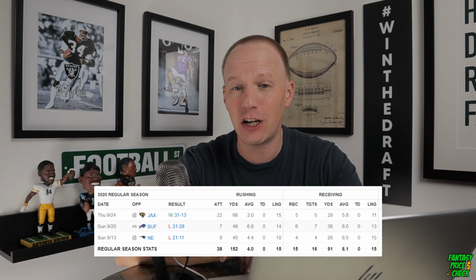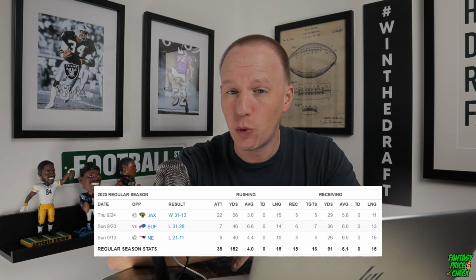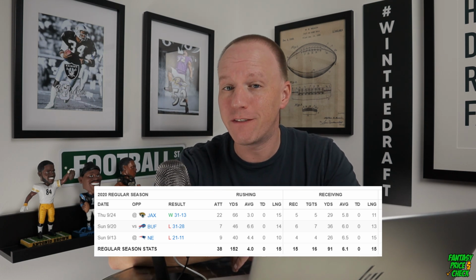Let's get into Myles Gaskin. Myles Gaskin was featured by the Miami Dolphins against the Jacksonville Jaguars on Thursday Night Football, and he ended up with 27 touches for 95 total yards. He had 22 carries for 66 rushing yards and 5 receptions for 29 receiving yards. He's clearly the guy that the Dolphins are rolling with as their lead back.